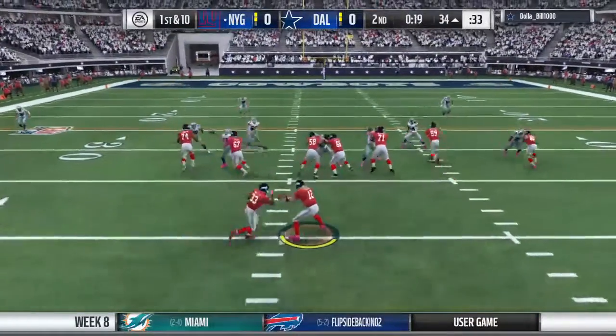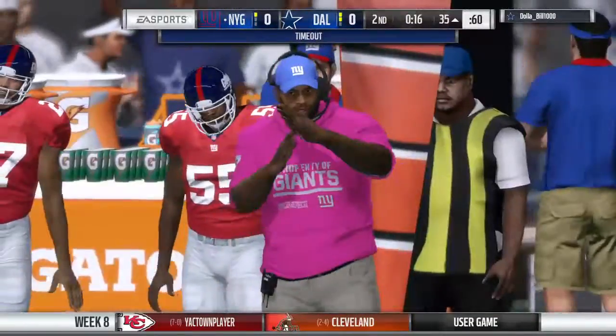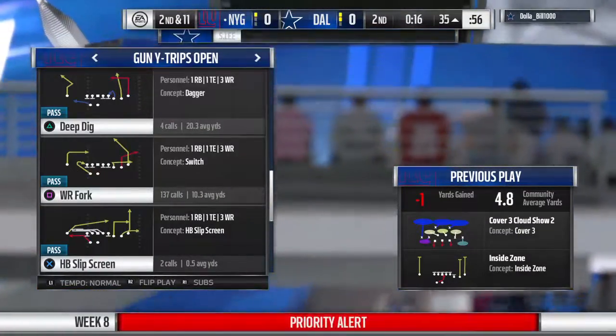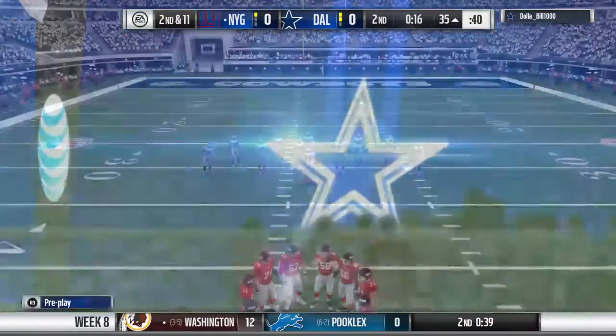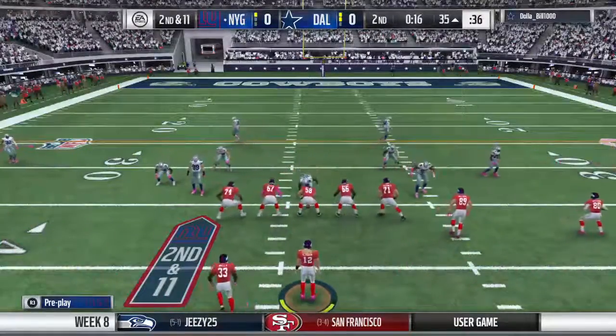They're going to hurry back to the line now. They'll run it now out of the gun. And he is swallowed up right at the line of scrimmage. Now hold everything here. We're going to get a timeout by the offense. So that means they're down to 1 remaining here as we head toward halftime.